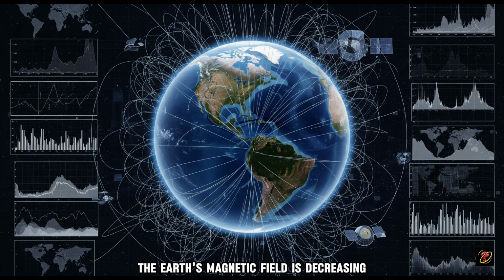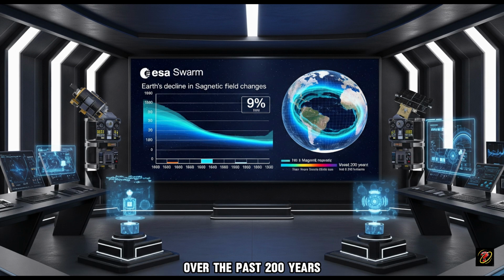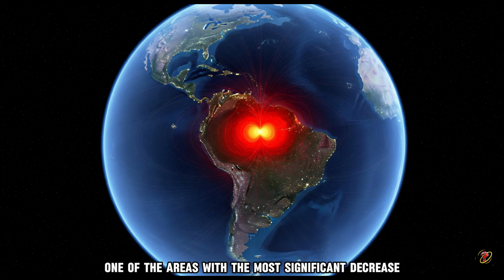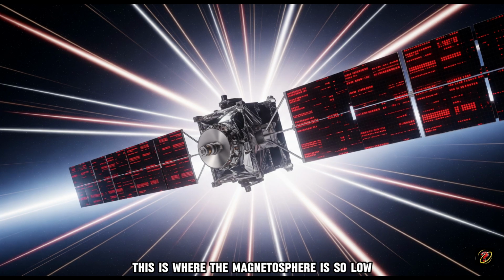The Earth's magnetic field is decreasing. According to measurements from satellites, such as Swarm ESA, over the past 200 years, the Earth's magnetic field has decreased by about 9%. One of the areas with the most significant decrease is the South Atlantic region, known as the South Atlantic Anomaly, SAA. This is where the magnetosphere is so low that solar radiation can easily penetrate the lower atmosphere and affect satellites operating there.